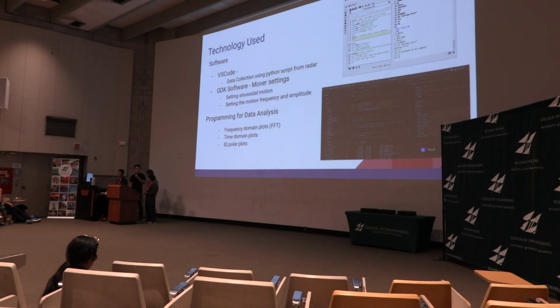So this is just a quick overview of the different software and technologies that we use. One of the things that we used was VS Code. This was used to basically send out signals from the radar. And we used GDK, which basically set the amplitude and frequency of the mover. This would allow us to simulate the inhale and exhale of a human breath. And after we use both those software, we would go into Google Colaboratory, where we develop programs and different functions to analyze our data.